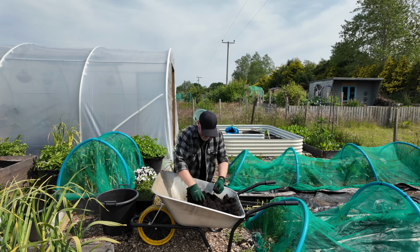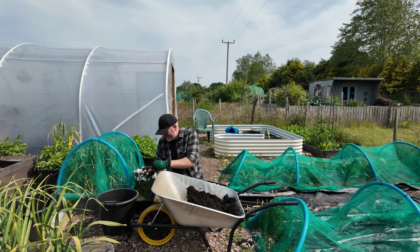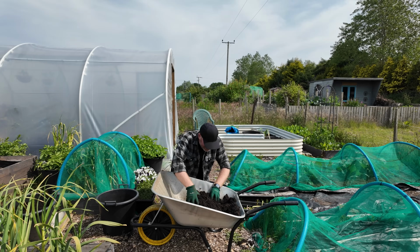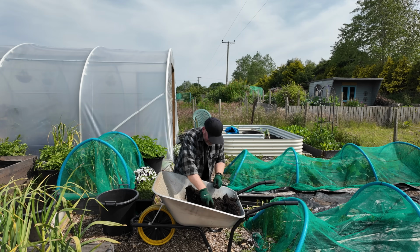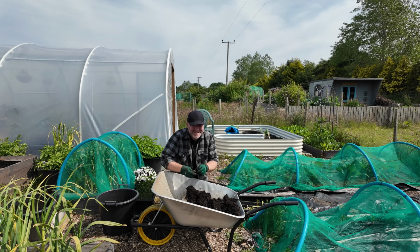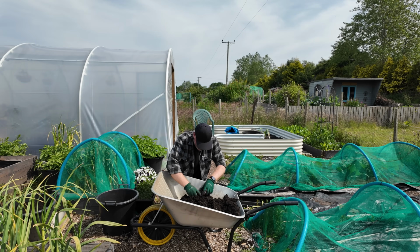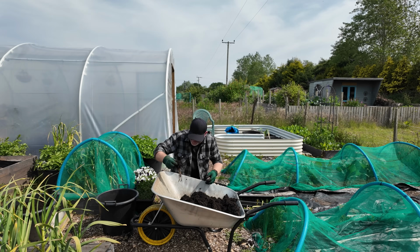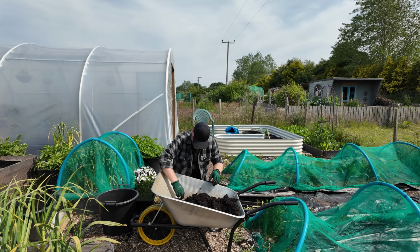Has anybody ever had woodlice in their potatoes before? It's not something I've ever seen. I've had ants in the potatoes before. I've had slugs in the potatoes before. I've had all sorts of stuff in the potato buckets before, but I've never knowingly, and there's another seed potato, never knowingly had woodlice in the potatoes before.